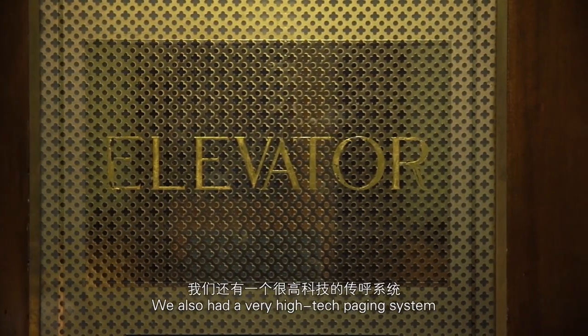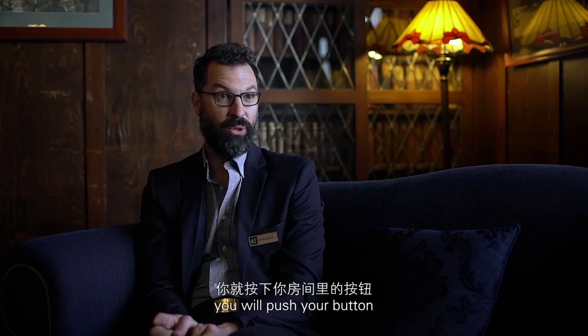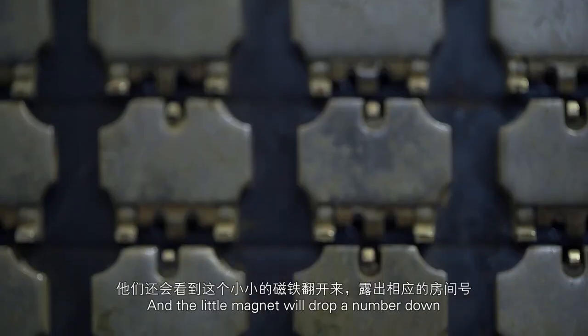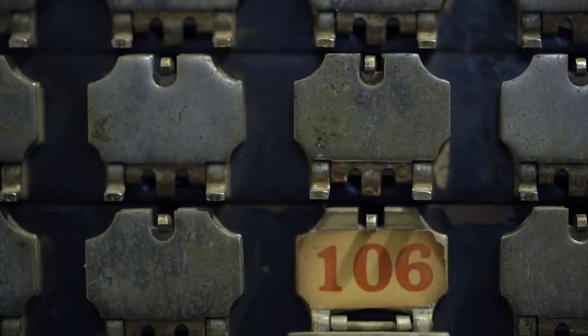We also had a very high-tech paging system where if you were in your room and you wanted housekeeping or if you wanted room service, you would push a button and a buzzer would go off in a special room where all of the workers, all the servants were, and a little magnet would drop a number down so the staff would know which room to come and serve in.